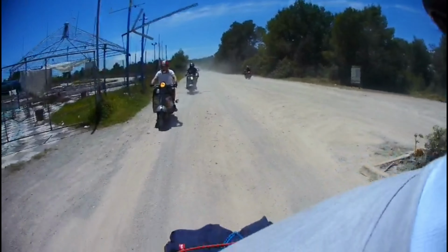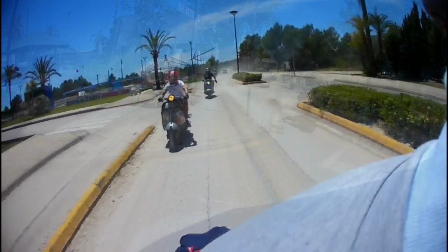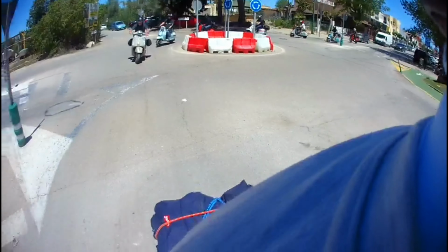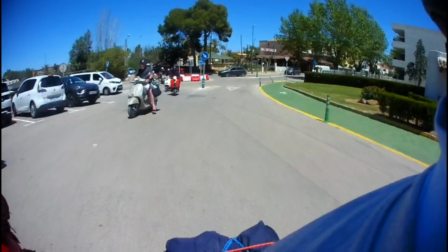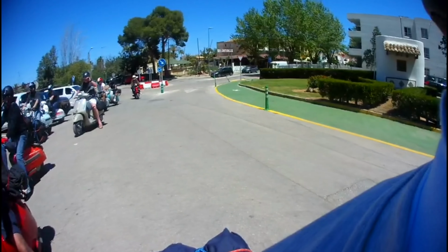This dirt track went on for probably a couple of miles, and it was absolutely dusty as anything. You could barely see in front of you. Eventually, we get to the end of it and we arrive at the hotel. And this is the Apartments Siesta in Alcudia. Big hotel, nicely equipped, and we're pulling up now.